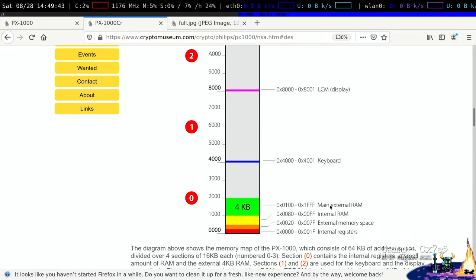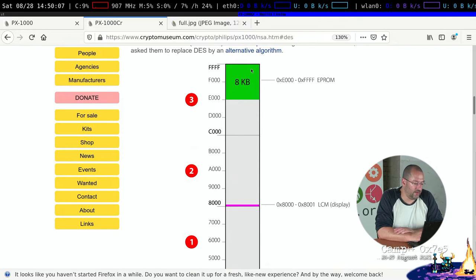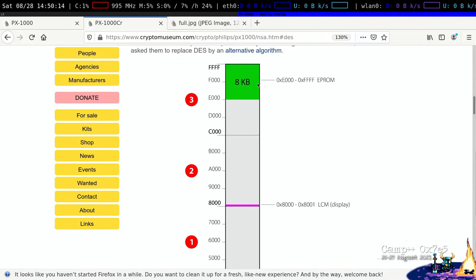What is funny is that actually these three memories are supposedly different, and yet the code doesn't distinguish between them. You have one array that starts in one of these memory regions and then leaks over into the other, so it doesn't seem so important. And then you have these hardware registers for the keyboard and the display. And then this is the 8 kilobyte ROM, which implements the whole firmware for this device. So this is the layout of the memory of this device.